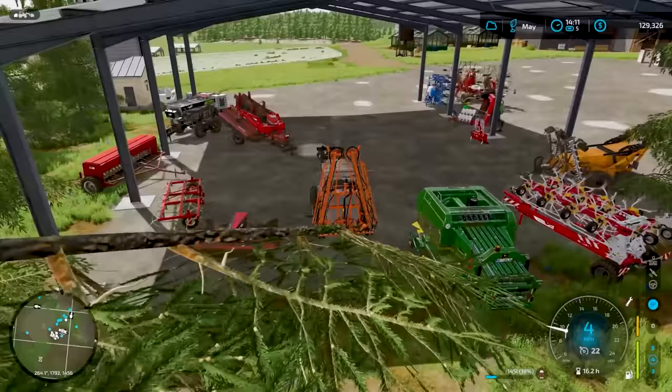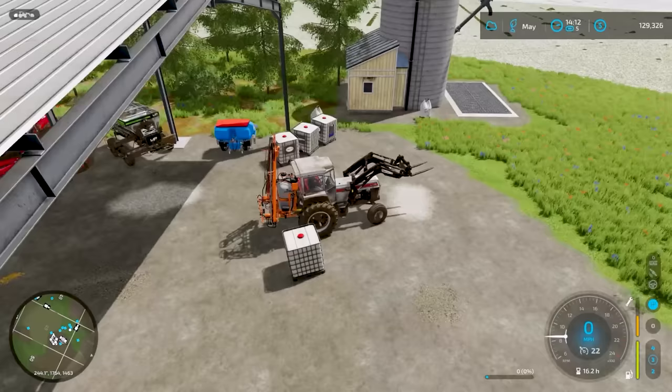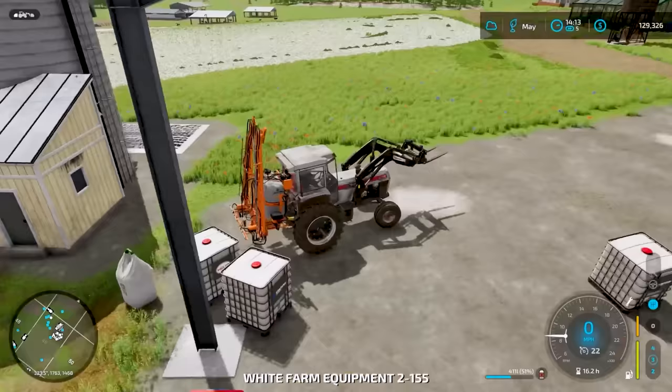And I'm not sure what we have for product right now, so are these all? Let's unload that. And I think I do see some liquid fertilizer over here. Let's go ahead and make sure we get close enough to it to fill it up. And that is not. What? Let's fill that up all the way. Oh, okay. So that, and then let's combine these two.